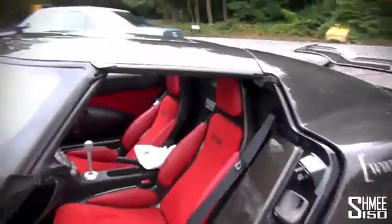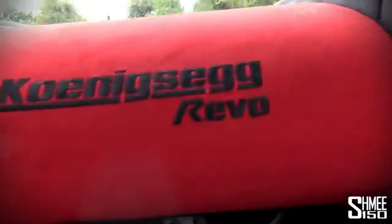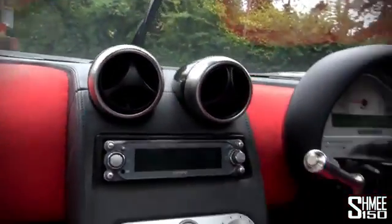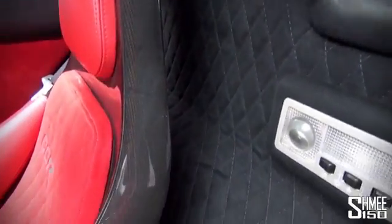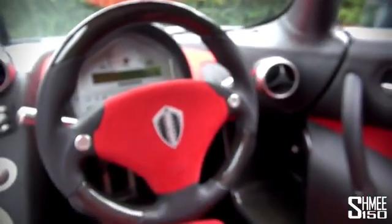I'm going to jump on in, have a look at the inside. Fire extinguisher just in case. Got to climb over this bit of carbon to get in. Koenigsegg CCR, well, Revo badging. So obviously this car is now quite old, but still looking absolutely fabulous. The headliner, window out the top, quilting behind the seats and on the seats, the view around.